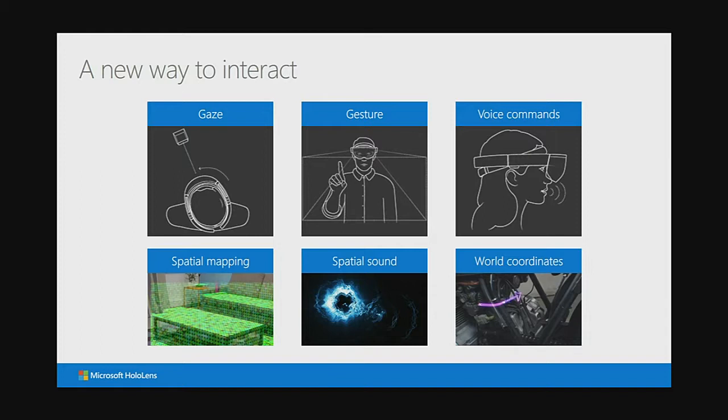So you can think of gaze as a cursor. Where you look is the thing that you want to interact with. If I want to interact with that plinth there, I just gaze at it and I'll get a cursor which appears on the plinth.